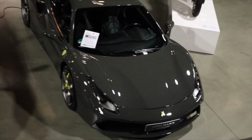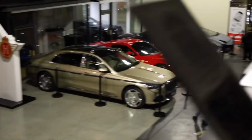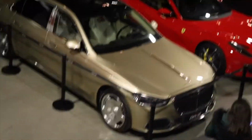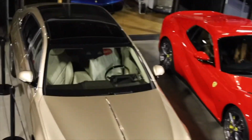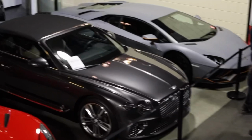Oh my god, look over there. I have always dreamt of sitting in there. That is the brand new S-Class Maybach. So the new S-Class came out about a year ago now, and Maybach have already made the version of it, which looks incredible. And then to the right of it, we have what looks like an 812 Superfast, and then behind it, a 488. And then next to that, a Continental GT Touring.